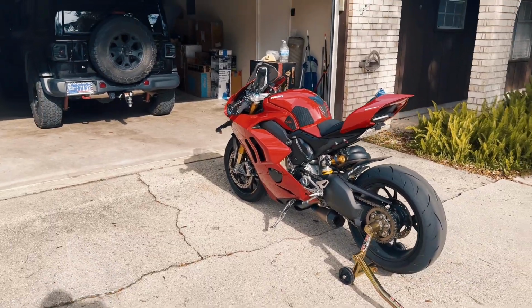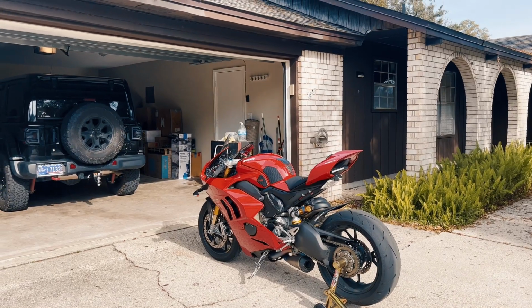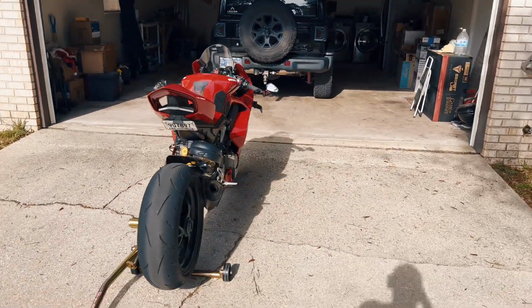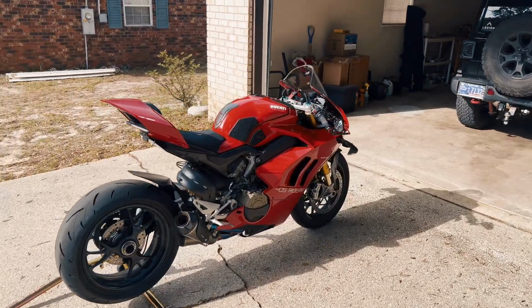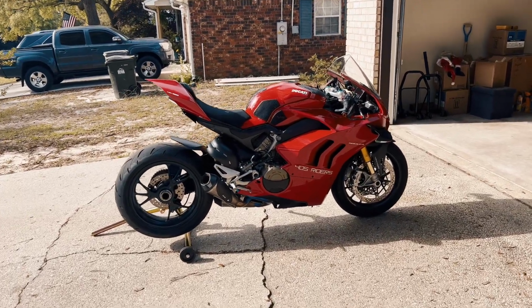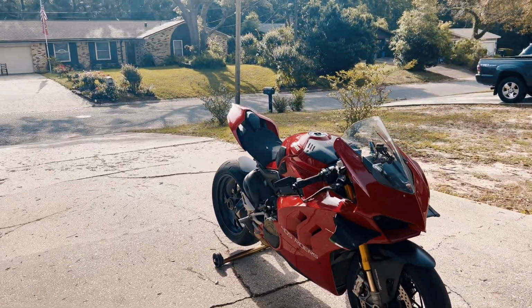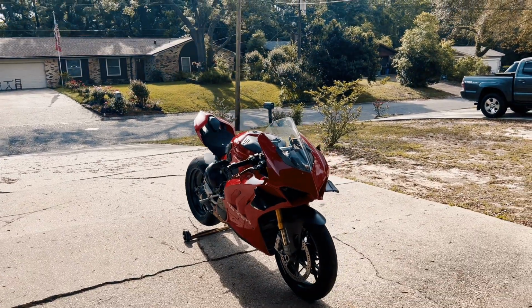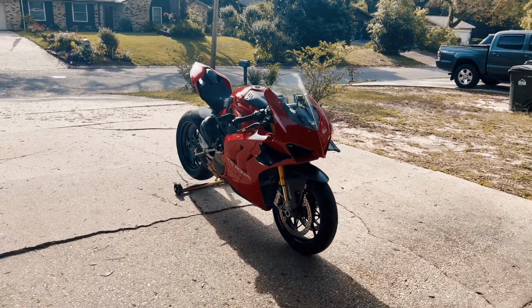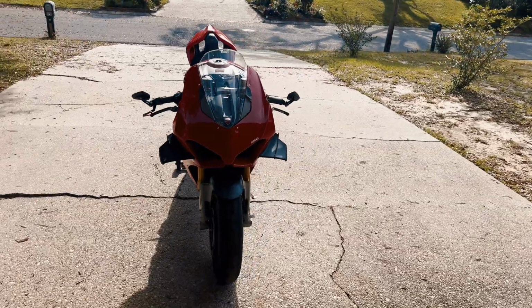In terms of handling, it's not as flickable as the Aprilia that I used to have. It was the RSV4 1100 Factory, but it is very stable. It's very confidence inspiring and easy to ride. So if you're a beginner, if this is your first liter bike, highly recommend it. It's super easy to ride, man. It's just got a lot of power, so definitely tone it down on the electronics. Speaking of, this has the 6-axis IMU, slide control, wheelie control, traction control, ABS, launch control, everything out of the box. With that being said, like I was saying, performance is 10 out of 10, easy.